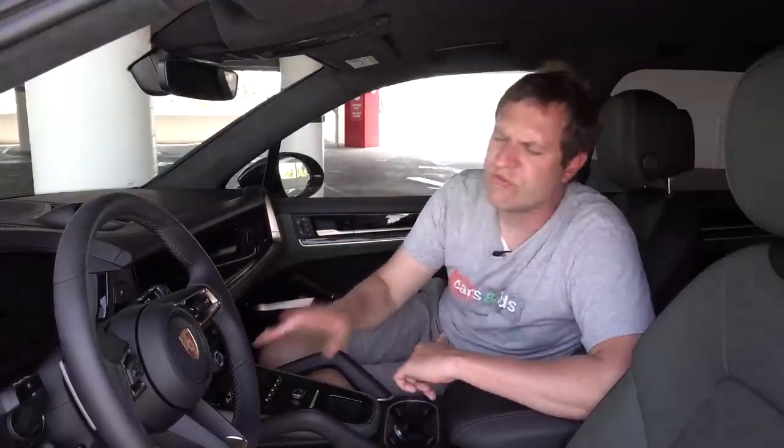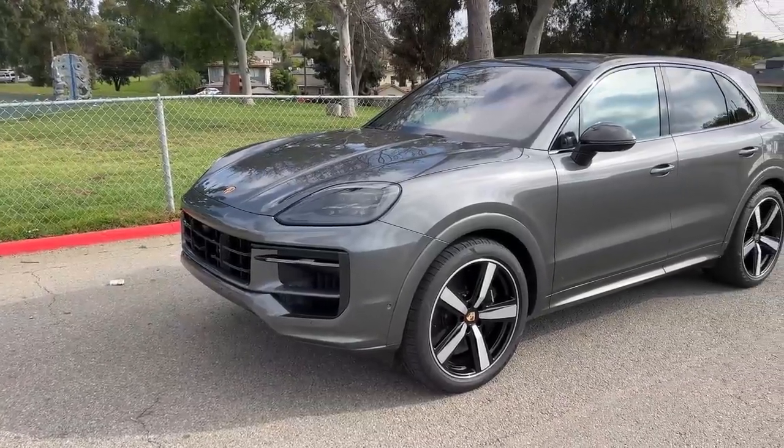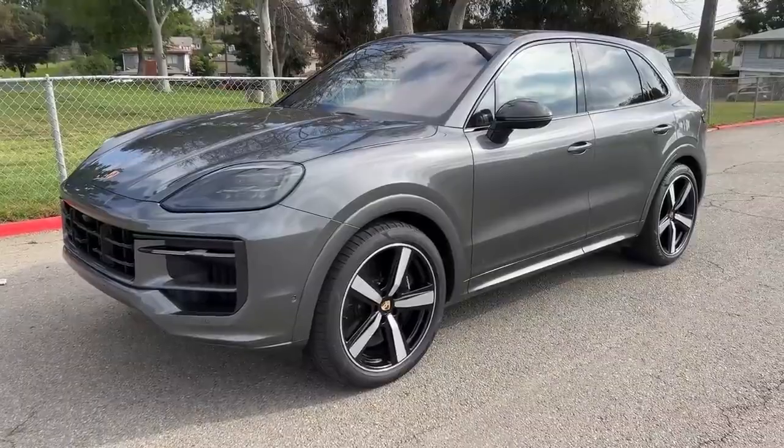Standard on all. Now, if you've been paying attention, you've noticed that several features I've mentioned are newly standard for the 2024 Cayenne. The wireless cell phone charger, the drive mode dial, the keyless access feature, and there's more. You now have 20-inch wheels standard and LED headlights standard. There's a lot more standard stuff, but as you can imagine, it has come with a significant price increase.